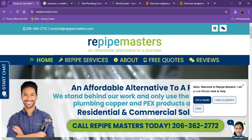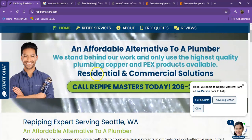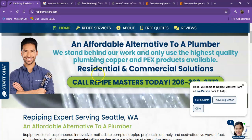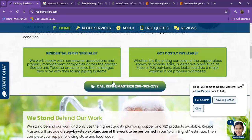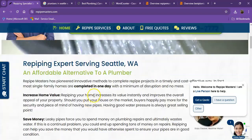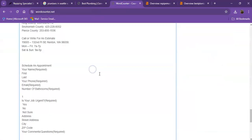One thing I can tell right off the bat is that Google loves content. Google actually would like to see a minimum of 1,500 words on a homepage. And in addition to this, the more content you have, the more you look like an expert in Google's eyes. So of course, if you want to beat out the competition, you'd want to have 1,500 words or more. So let's go ahead and do a quick count just for us to see how many words you have on your homepage.